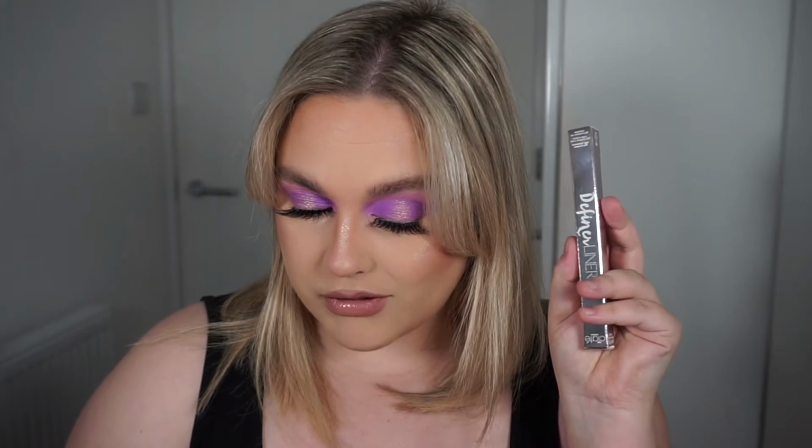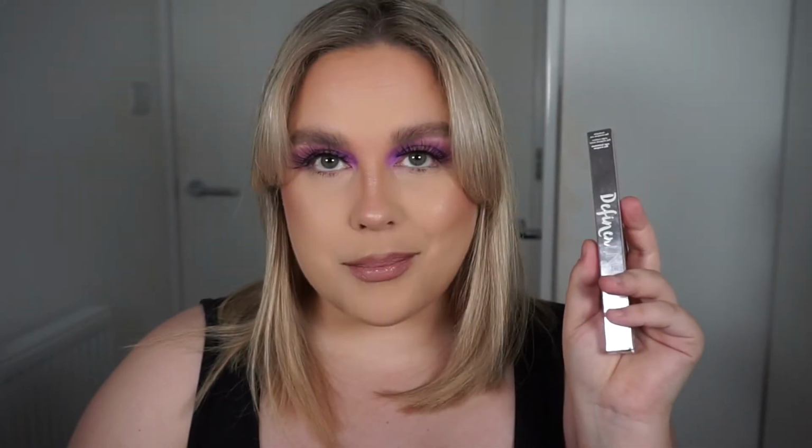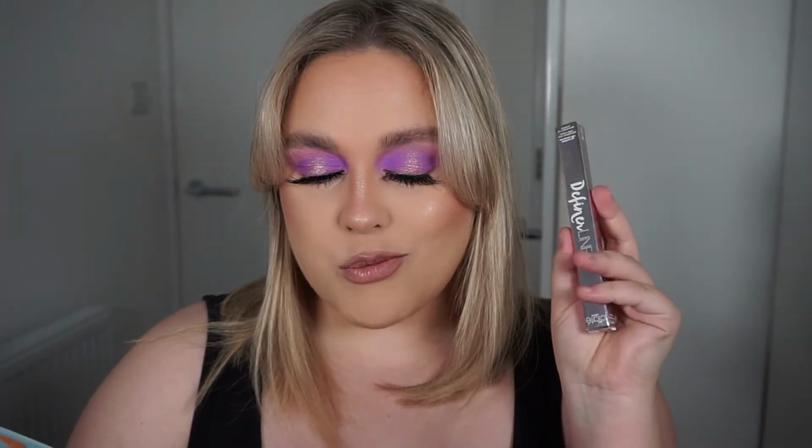So first product, we have some After Sun. Then the next product we have is a Gold Definer Liner. This is by Jade London. I was surprised when I saw this. Line and define your eyes with Jade London Ultra Fine Precision Liner in a gorgeously golden shade, featuring a built-in sharpener in its base. This liner will always have the perfect point, ensuring it's always sharp and ready to use.